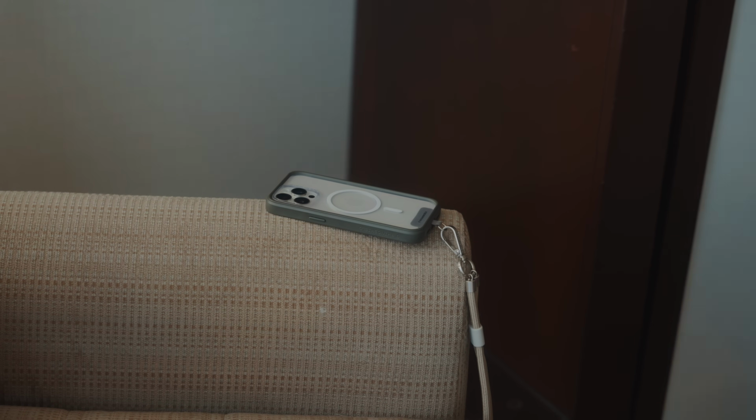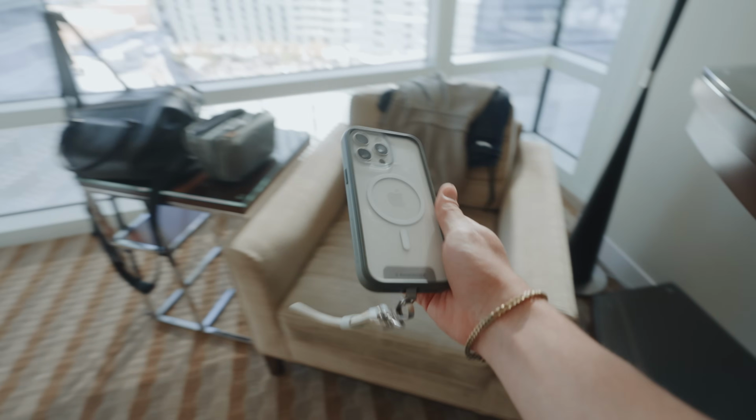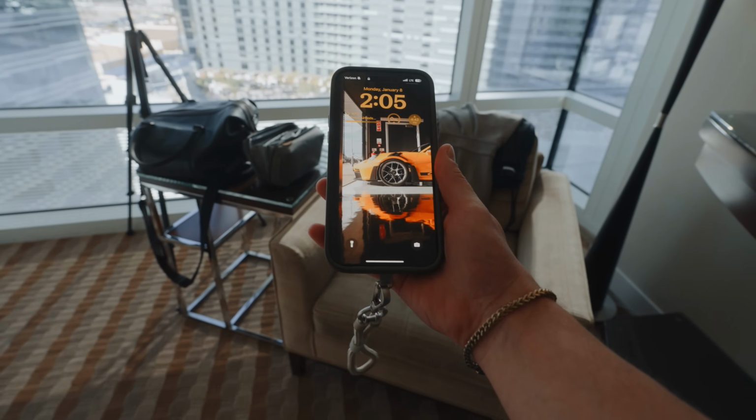For iPhone lovers, I recommend my current setup. This whole iPhone setup I got here, I love it.